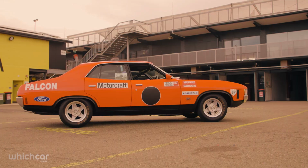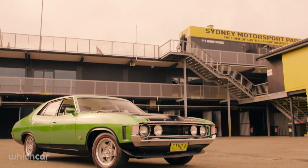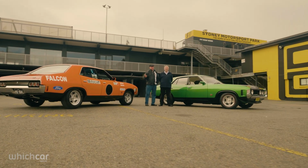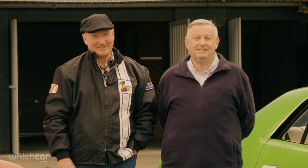Paul Carthew, I own the Brambles Red Phase 4HO factory prototype race car. Paul Tobin, I own the Calypso Green production XA GTHO. They're very special to us, as you would expect. But the Phase 4 was the end of the muscle car era. I mean, that was it. It was all over. The mightiest of the mighty.